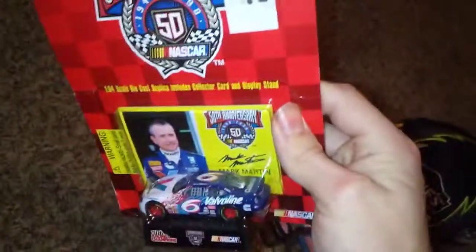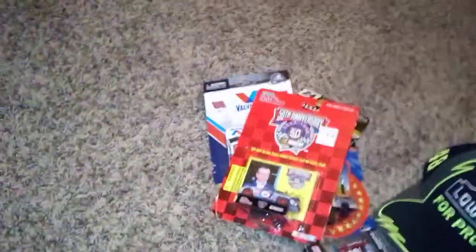I found this too. Grandma got me a bunch of these. Thank you. It's Mark Martin's 1998 car, I believe. I don't know. It doesn't say. 1998, yep. Well, if it says 50th anniversary, oh my gosh, I'm stupid. If it says 50th anniversary, it's obviously 1998.